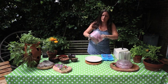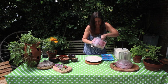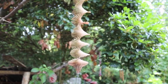Pull this off to get these last few bits in. Once we've poured all of this in, we're going to put this in the freezer to set. But not before I have a little taste. Yummy berry goodness. I'm going to pop this in the freezer now for about half an hour, and I'm going to make the base.